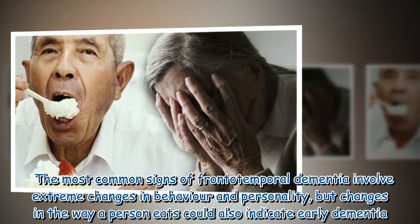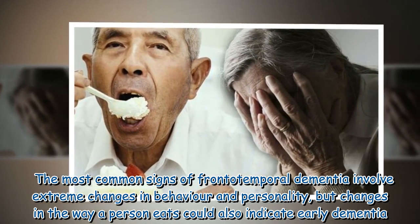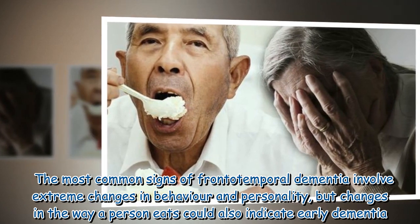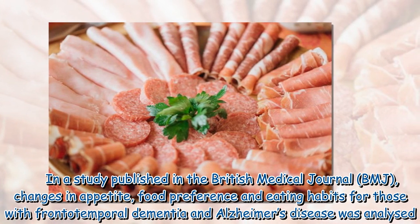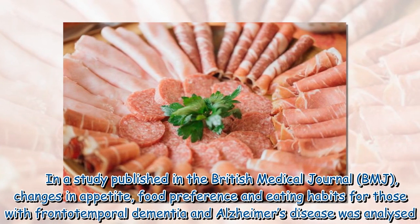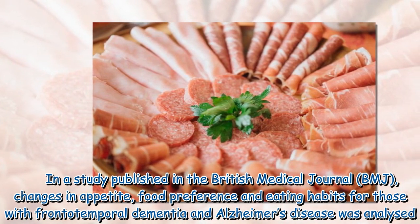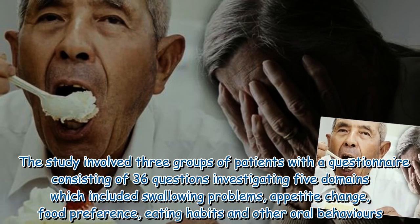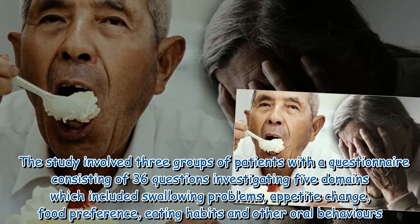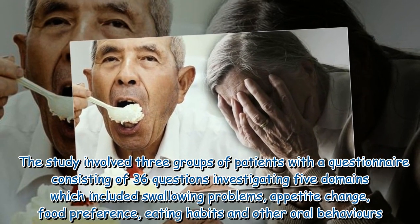The most common signs of frontotemporal dementia involve extreme changes in behavior and personality, but changes in the way a person eats could also indicate early dementia. In a study published in the British Medical Journal, BMJ, changes in appetite, food preference and eating habits for those with frontotemporal dementia and Alzheimer's disease was analyzed. The study involved 3 groups of patients with a questionnaire consisting of 36 questions investigating 5 domains, which included swallowing problems, appetite change, food preference, eating habits and other oral behaviors.